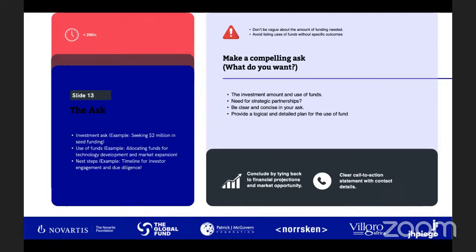And then what are you going to do with the money? Have a breakdown of a proposed use of funds. Do you want to use your funds to further develop your infrastructure? Do you want to hire a larger team and things like that? Just have a breakdown of what you need to do with the funding. So that's about the pitch deck.